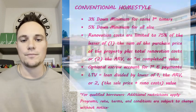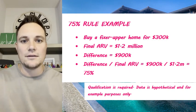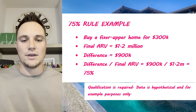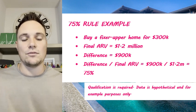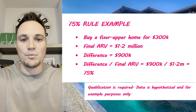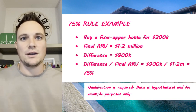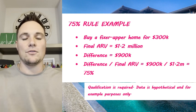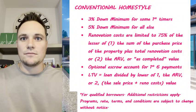So for example, if you want to buy a fixer-upper at 300K, you couldn't add any renovations of over 900K on that, because any combined renovations over 900K would be over 75% of the final $1.2 million proposed home value. That's 300K purchase price plus the 900K renovations. That's over 75% there. But fixed rates only on this loan, no ARMs.